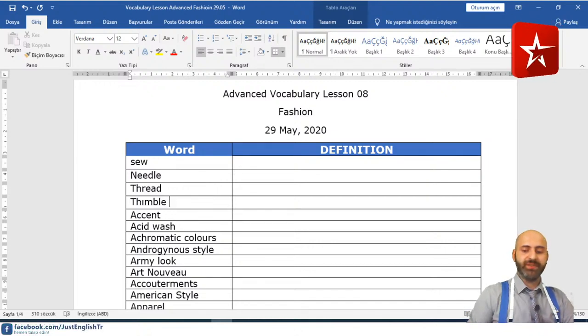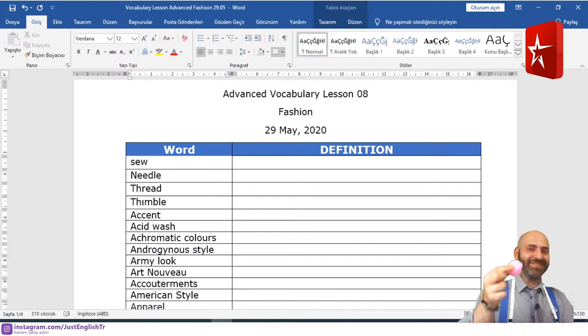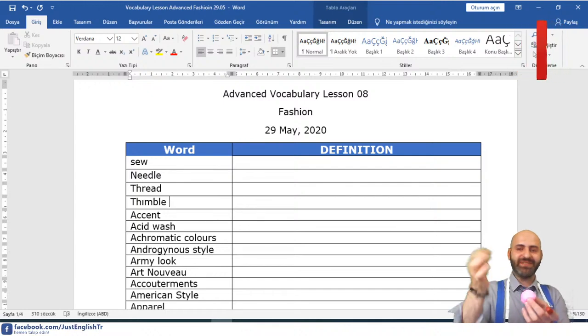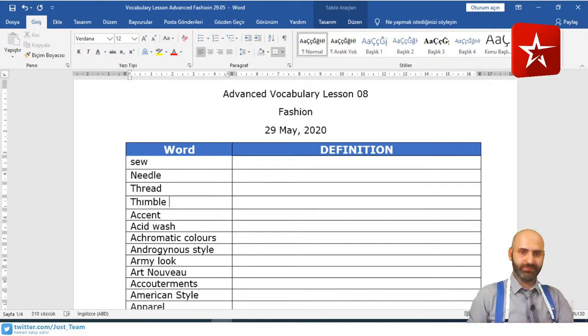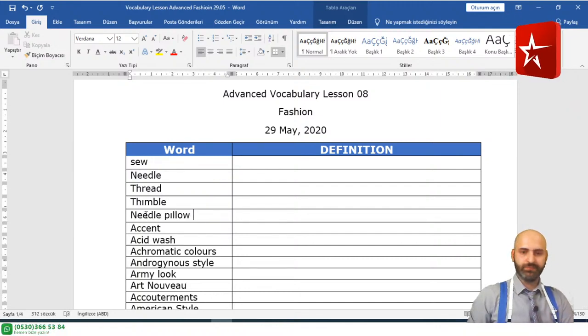Another thing that people use when they are sewing is this thing. This is not a nose for a clown. This is not this. This is something different. This is for needles. You save your needles in this one. So this one is called needle pillow. Needle pillow. What else have we got?